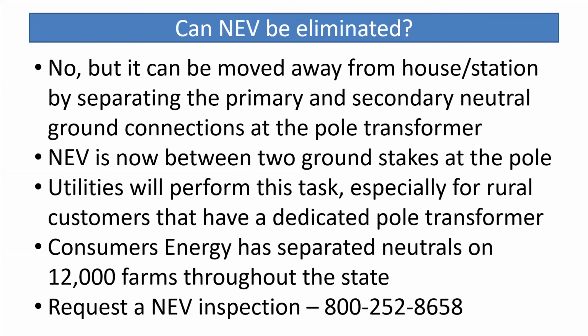Can NEV be eliminated? Well, nope, you can't eliminate it, but maybe you can move it. One way to do that is to separate the primary and secondary neutral at the pole transformer. And this NEV now appears between two ground stakes at the pole. You will have much less NEV on your metal devices in your house after that's done. The utilities will perform this task, especially for customers that have a dedicated pole.